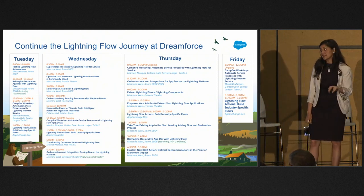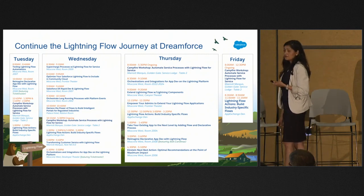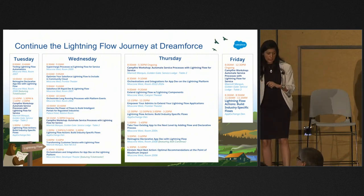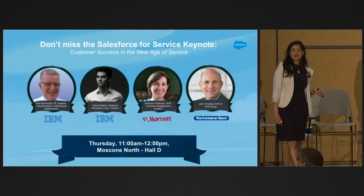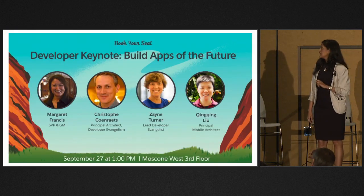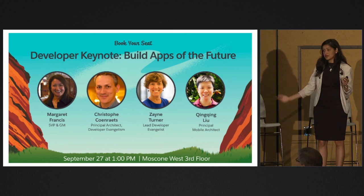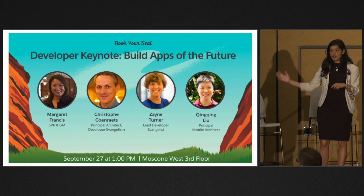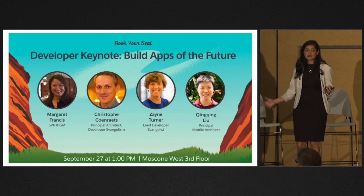There's an Einstein Next Best Action session tomorrow at 4:30 p.m., so attend that if you're interested in Next Best Action. And then, of course, we've got our Service Cloud keynote, so come attend our Service Cloud keynote at 11 p.m. tomorrow. And you're all developers. Go check out the developer keynote as well that's happening. So lots of sessions, lots of good stuff, Service Cloud, developer sessions.